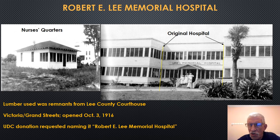Funds for the furnishing of the new hospital as such were donated by the United Daughters of the Confederacy. These were from funds that were being collected for a Robert E. Lee Memorial instead. They were given to the hospital with the request that the hospital be named the Robert E. Lee Memorial Hospital, and it was. As time would go on, however, the name of the hospital would be shortened as we know it today, Lee Memorial Hospital.